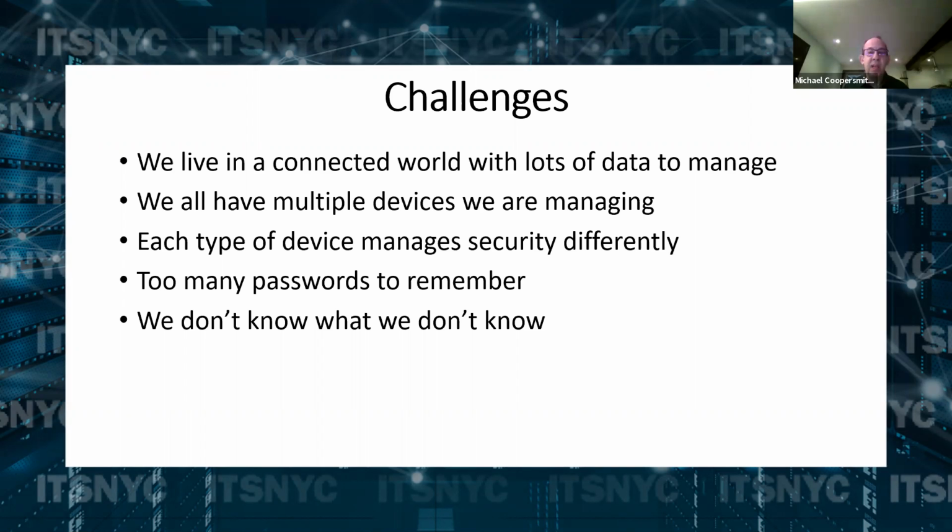Some of the challenges we have today: we're all connected in the world. We have multiple devices. As I said, I have four devices, probably a few more. Each type of device has security differently, whether it's a PC, a Mac, an iPhone, or an Android. Maybe in our household, different family members have different types of devices with different types of security controls. So we have to work on that.